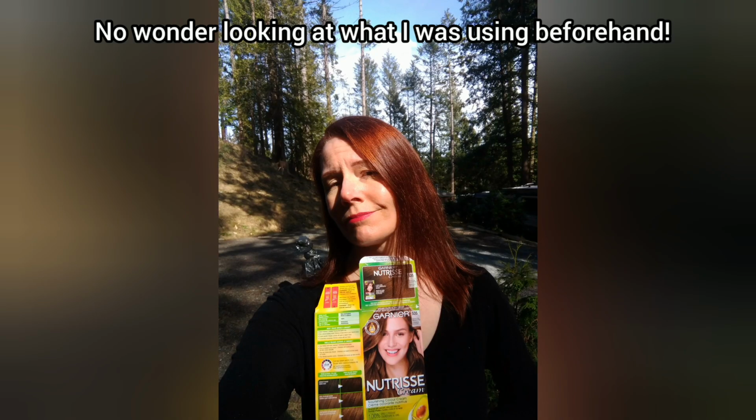And my hair turned, as you can see if you look back at some of my old videos, my hair was uber red. And also it costs more. It was $17 in the drugstore, and why choose a more expensive box to use if you don't have to? And Garnier was $14 in the drugstore, $13.99 I think. But ordering it on Walmart was $7 on sale, regular $10.